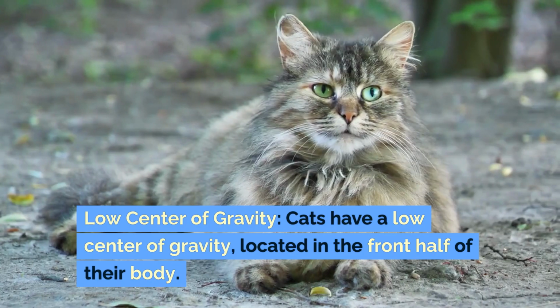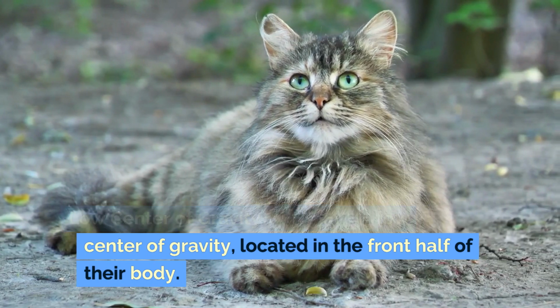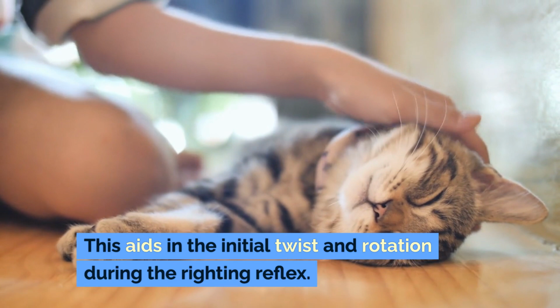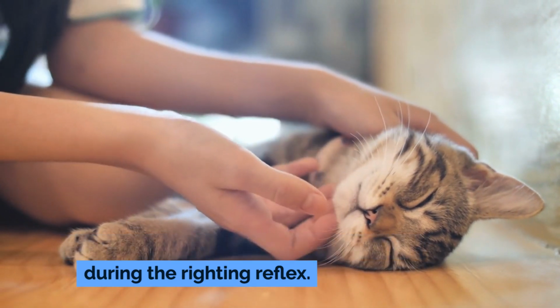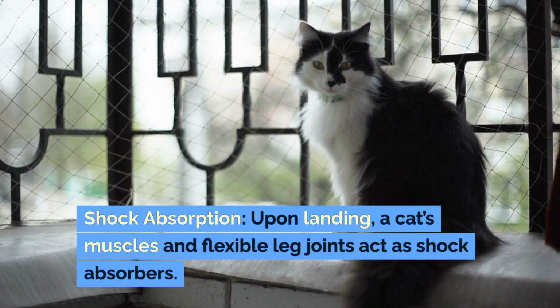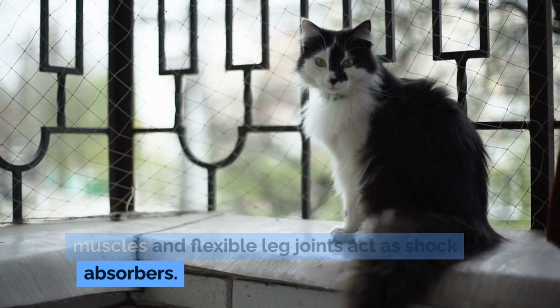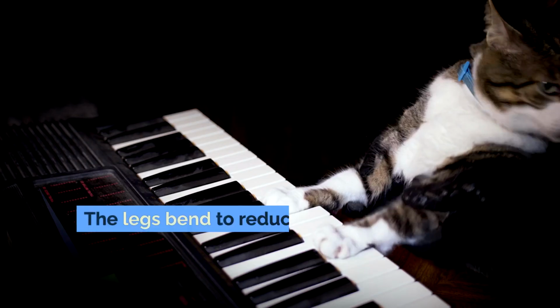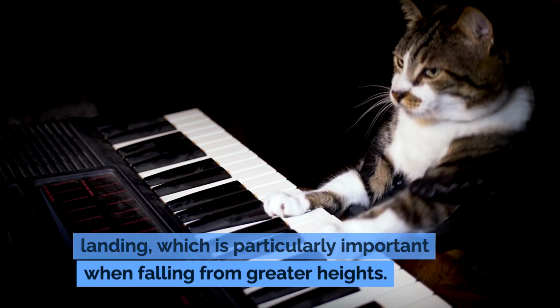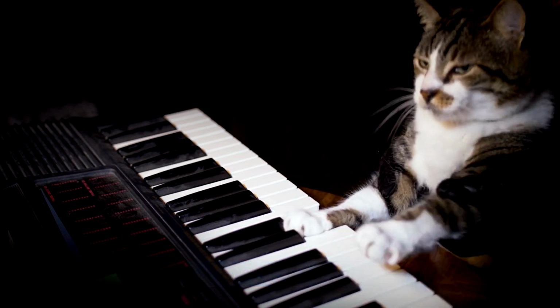Low center of gravity. Cats have a low center of gravity, located in the front half of their body. This aids in the initial twist and rotation during the righting reflex. Shock absorption. Upon landing, a cat's muscles and flexible leg joints act as shock absorbers. The legs bend to reduce the impact of the landing, which is particularly important when falling from greater heights.